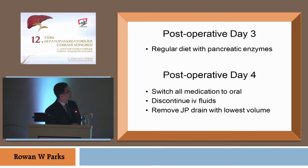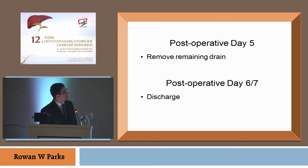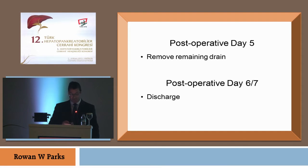On the third post-operative day, the patients were on to a regular diet. This is after Whipple's. They were eating regular diet by day three. Day four, all medications were changed from intravenous to oral. They discontinued IV fluids and aimed to remove one of the drains. The second drain was removed on day five, and they aimed for discharge on day six or seven.